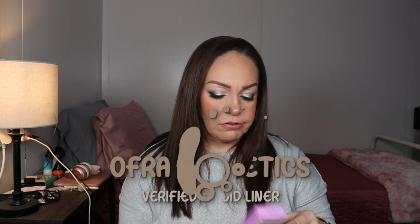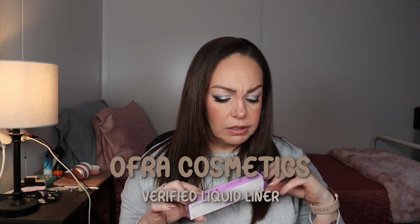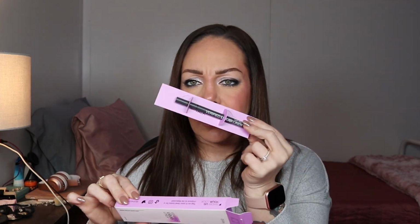We have from Ofra, Verified Liquid Liner. I guess I picked this one as well. This retails for $20. It's a lot of packaging just for that. All right, and this is supposed to be a black liquid liner. Ooh, so it is a bristle tip. Oh, it's a very fine line.